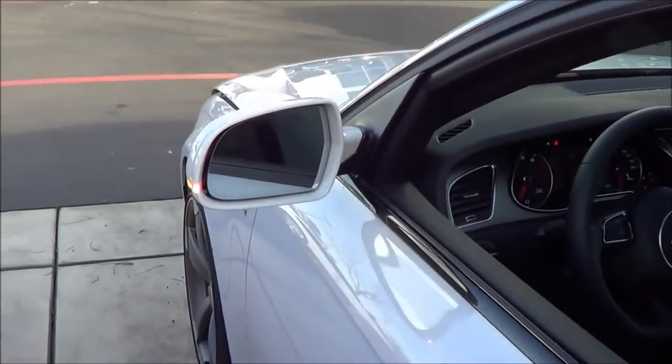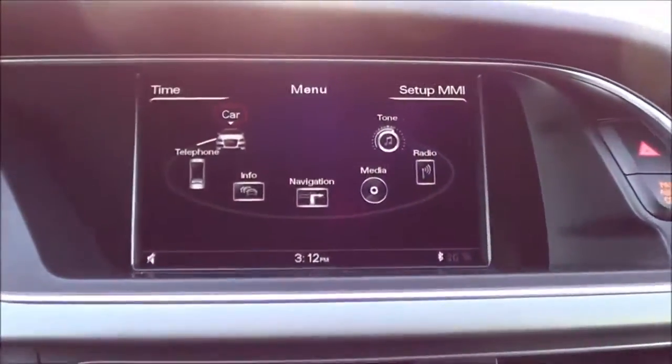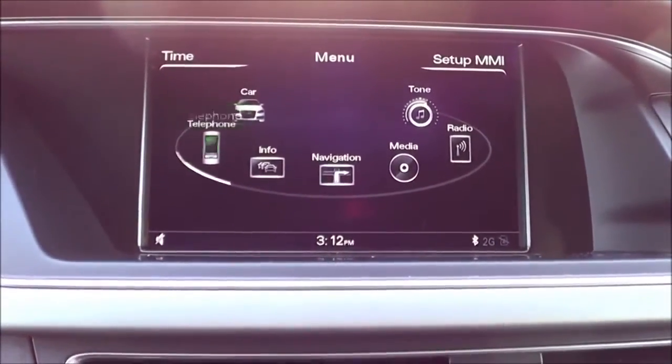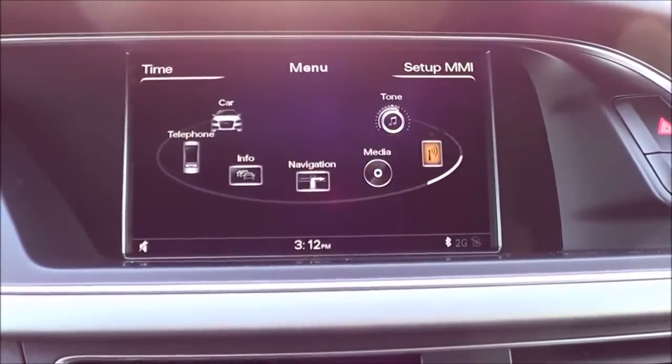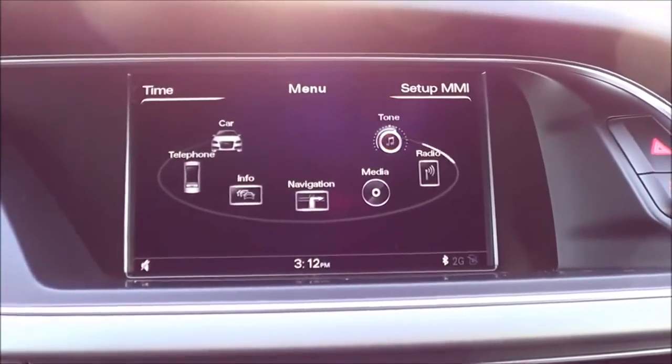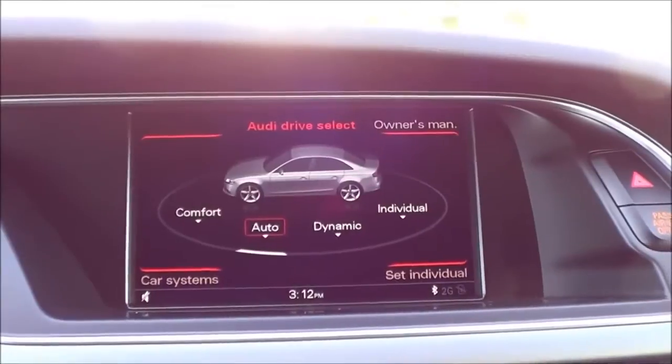You can scroll just like this, pretty easy to do. Coming to your menu, this pretty much reveals everything from your car, your telephone, various amounts of information, navigation, media, radio, and then your tone. Now let's go to car. Now this brings up Audi Drive Select.